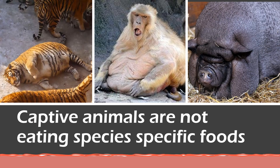Animals who are kept in captivity are very often not eating species-specific foods. So I don't know about you, but if I saw cats like that at a zoo, or that kind of monkey at a zoo, I would not go back there, and I would really hope that the zookeeper or the person in charge of feeding those particular animals was fired.